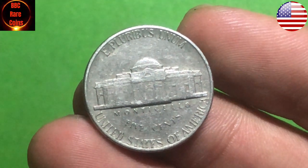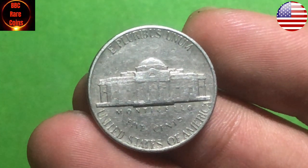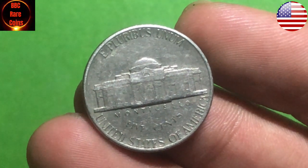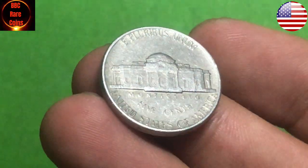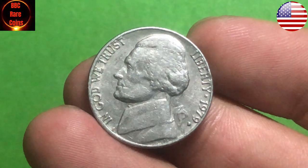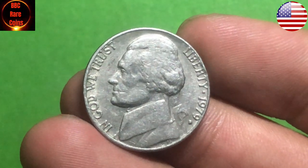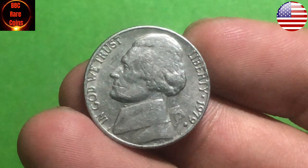This is a unicorn in the world of numismatics. What makes this nickel so special? It's not just the date. It's a combination of incredible condition, minting anomaly, and sheer luck. The $66,000 Jefferson Nickel came from the Philadelphia Mint, with a full step strike, sharp, defined steps on Monticello, a detail that's incredibly rare for this year.